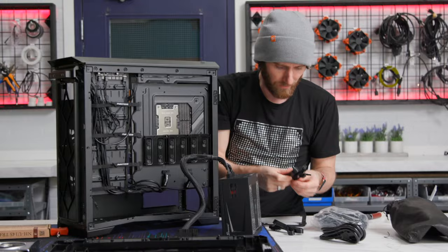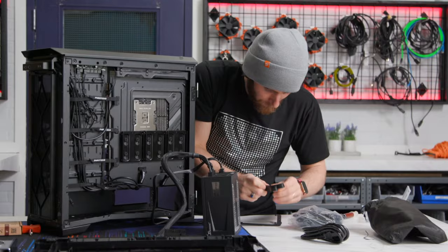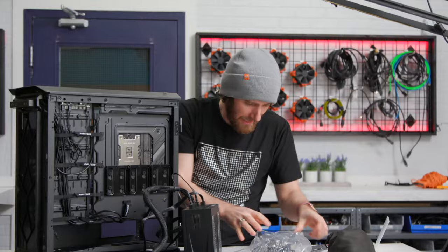So here's one of the graphics card plugs. Here's one of the other graphics card plugs. So now all I need is dual 8 pins for the CPU. Get off, twist tie. Dual 8 pins for the CPU, which are gonna be in here. And then I need a SATA cable to power the built-in fan speed controller.